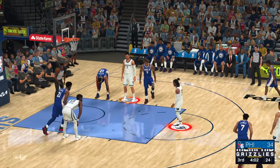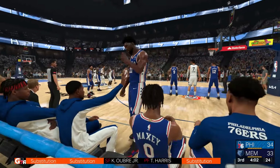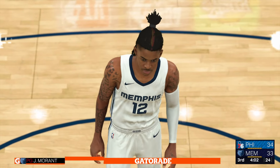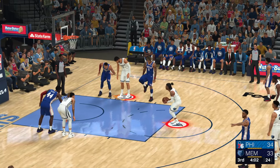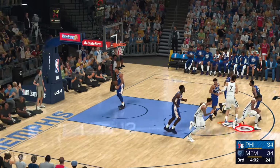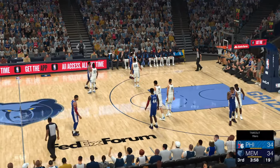And the first one drops. The Grizzlies making a switch here. Clark's checked in. Philadelphia also making some changes. Paul Reed's checked in for Embiid. And it's Payne in for Maxey. That one drops. He ties it up. And so it's Payne with it. He'll bring it up for the Philadelphia 76ers.